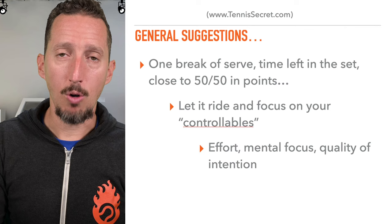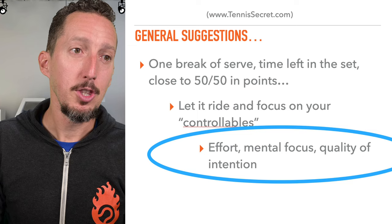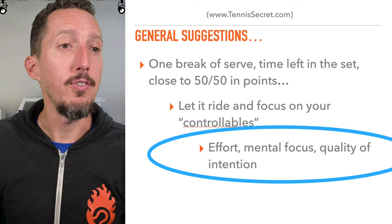What are your controllables, by the way? This is all of them. You only truly control three things: your effort, your mental focus, what it is that you're fixated on from moment to moment. You can't control your thoughts, by the way. They're going to come and go, but you can control what you give energy to mentally. And finally, the quality of your intention.